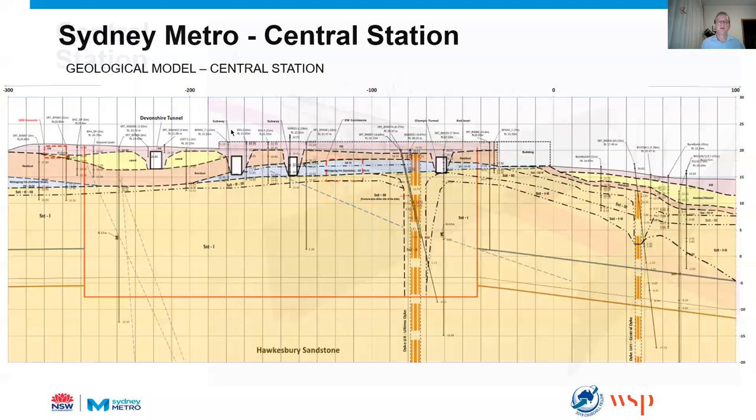And yeah, this is a typical section through Central Station. You can see the dikes, these big tabular discordant bodies, and the upper Aeolian sands, and then residual capping, and yeah, the Mittagong Formation here sits just above. And as you progress to the east, you get into the Ashfield Shale.